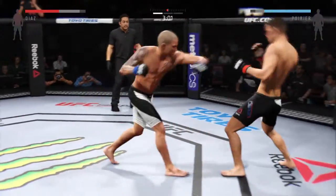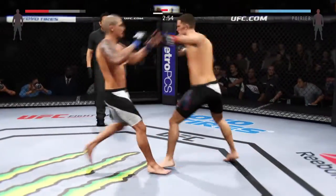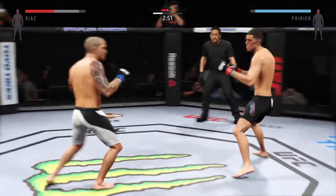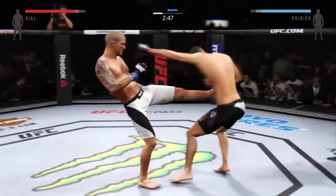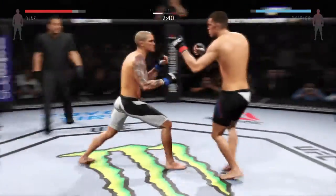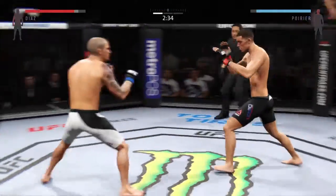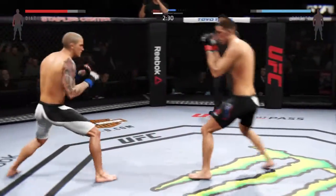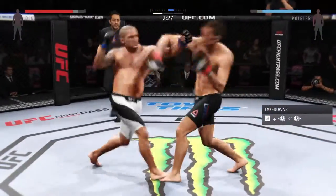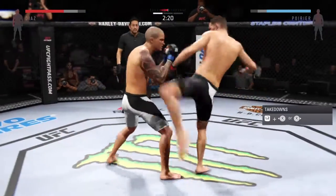Good exchange back and forth here. Nice combination there. Really missed with that right hand. Joe, that's a nice kick to the body by Poirier. He's doing a really good job of timing these shots. Nice jab by Poirier. Good defense with the parry. Tags him. Really good job of landing that series of punches.